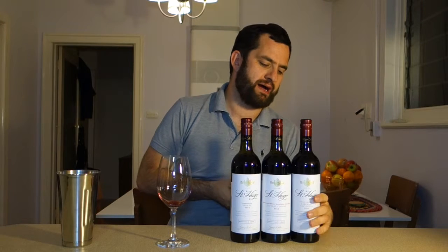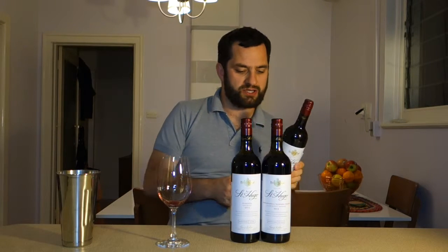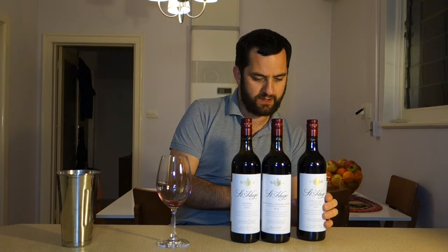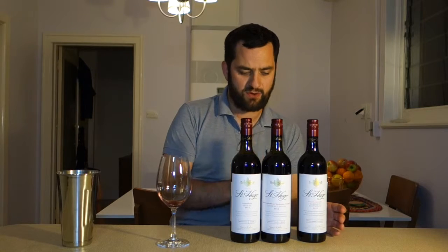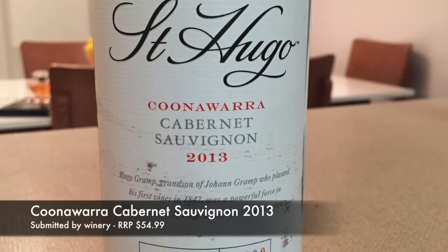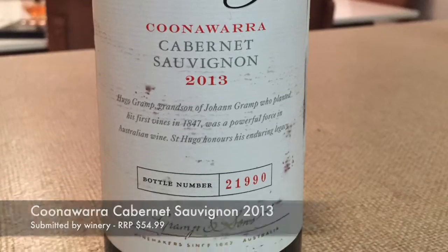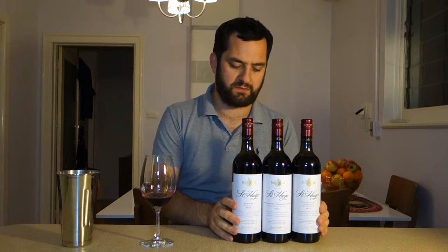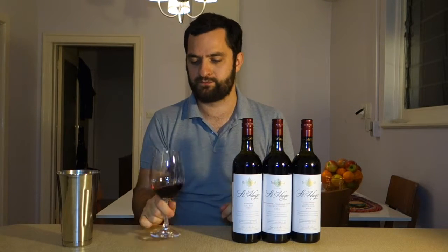Finally, let's have a look at the Coonawarra. Oh, actually, sorry. The Cabernet Shiraz is a blend of, I'm assuming, Coonawarra Cabernet and Barossa Shiraz, which probably makes sense for what I was describing in the wine. The last one is a Coonawarra Cabernet. So we're looking at the Barossa and Coonawarra. Barossa is most famous for Shiraz, Coonawarra is most famous for Cabernet in Australia.